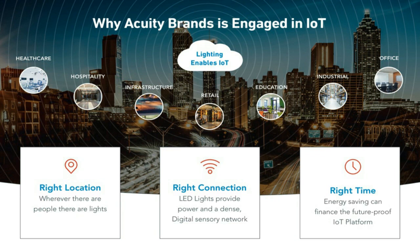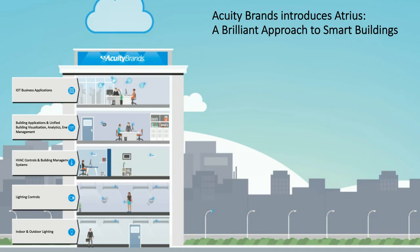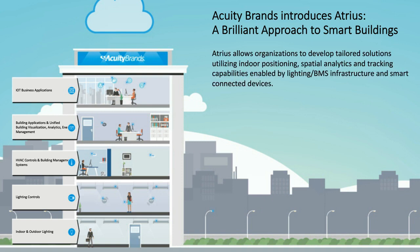So the opportunity is now to go ahead and future-proof buildings for these types of services so that as applications are developed, and we'll show you a few examples of those coming up, organizations can take advantage of that opportunity. It's with this end in mind that Acuity has recently introduced our Atrius Platform and framework for IoT solutions. Atrius allows organizations to develop tailored solutions that utilize indoor positioning, spatial analytics, and tracking capabilities that are enabled by the lighting and BMS infrastructure and other smart connected devices in the building.